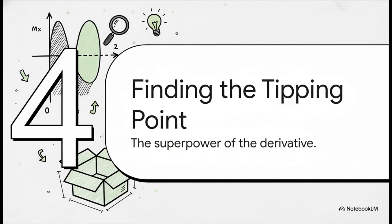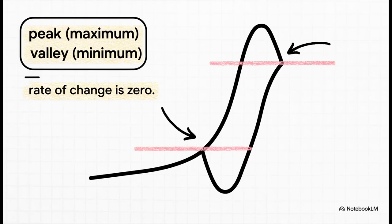Okay, so we have this amazing machine that can tell us the rate of change anywhere on a curve. What's the big deal? What can we do with it? Well, this is where we unlock the superpower I was talking about, finding the absolute best possible outcome. I want you to picture the very top of a hill, or the very bottom of a valley on a graph. Right at that peak, for just a single brief moment, the curve is perfectly flat. It's not going up anymore, but it hasn't started going down yet.